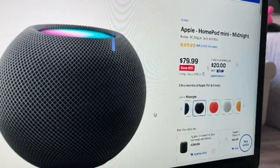It's very tiny too, so you could stick it anywhere, and you don't need that gigantic regular HomePod, which costs $300. So this is a really good addition. It's not a must, but this works really nicely at home for a good price, and it's brand new.